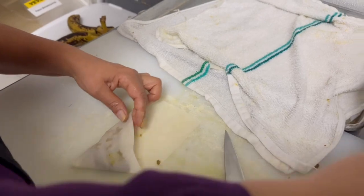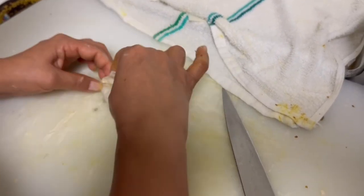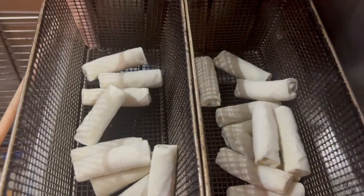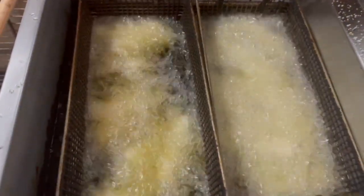These samosas, also a labor of love. These are beef samosas, handmade at Low Country Cuisine. Yes. And spring rolls, these are veggie spring rolls as well. These are the items for the cocktail hour. Look at it, GBD. Y'all remember what that means?